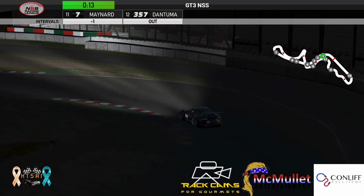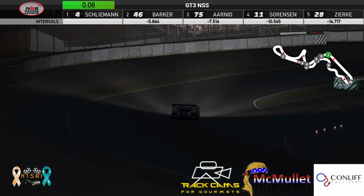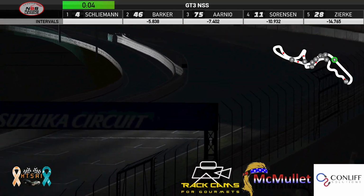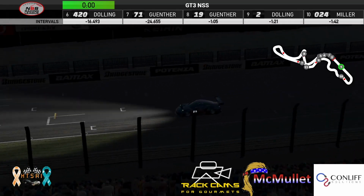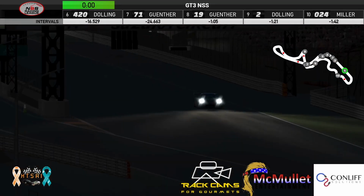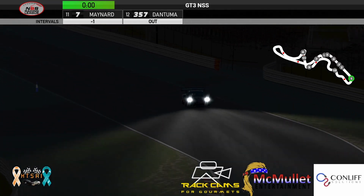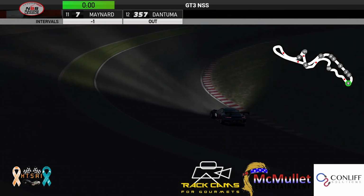Giancarlo back through the chicane. Will be getting the white flag this time. His 2nd sweep of the season, his 6th win of the season. One more time around.